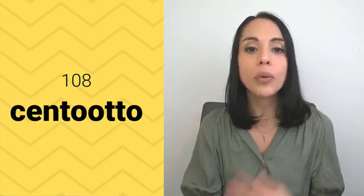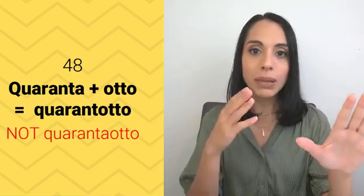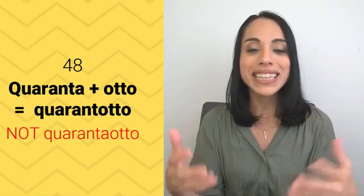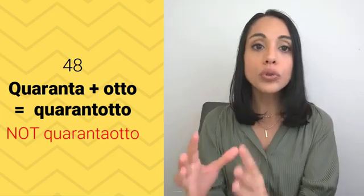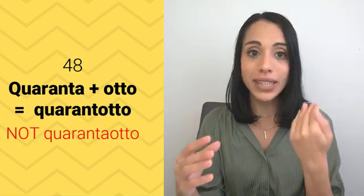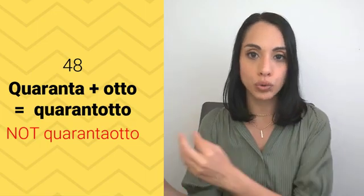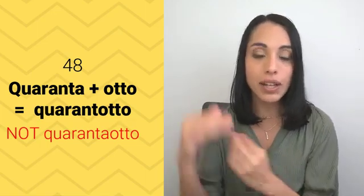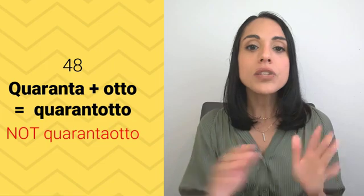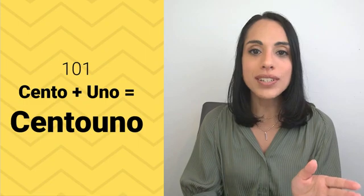Let me show you how it looks to review this. Let's suppose you want to say 48. That's 40 plus più 8. If you put them together, it should be quarantaotto, but we don't do that. Since 8 begins with a vowel, we drop the ending vowel in 40. So the right way of saying 48 in Italian is quarantotto. See that we lost the A in 40? Quarantotto. The wrong way is to say quarantaotto. So this is what happens with tens. But then what happens with hundreds is different.